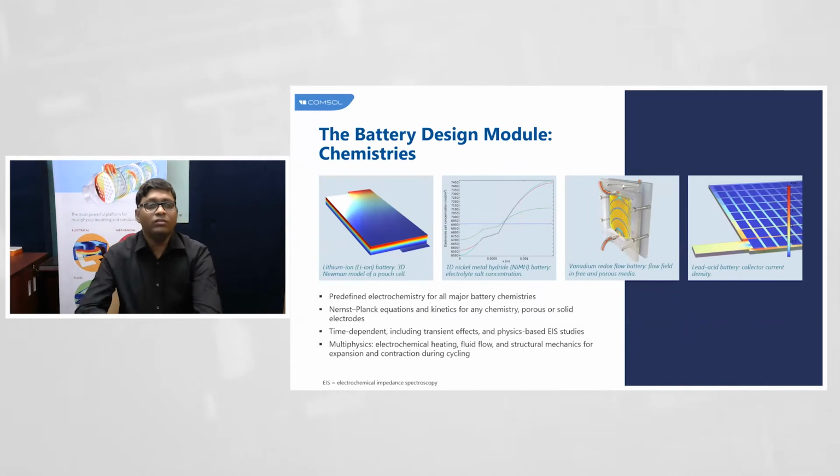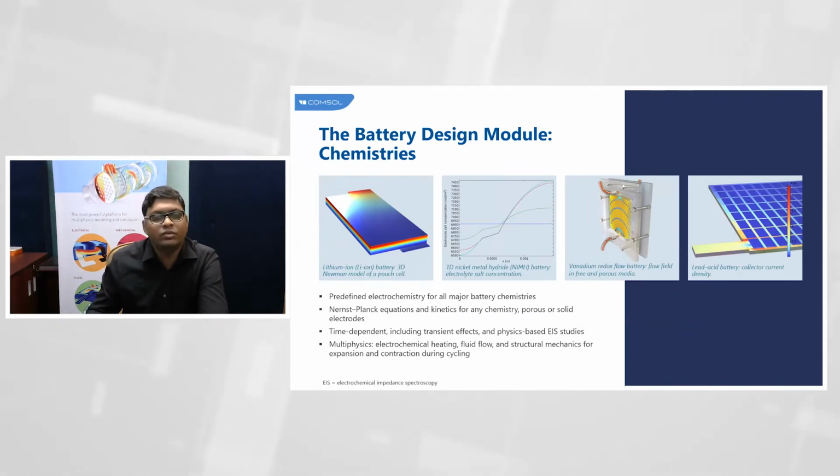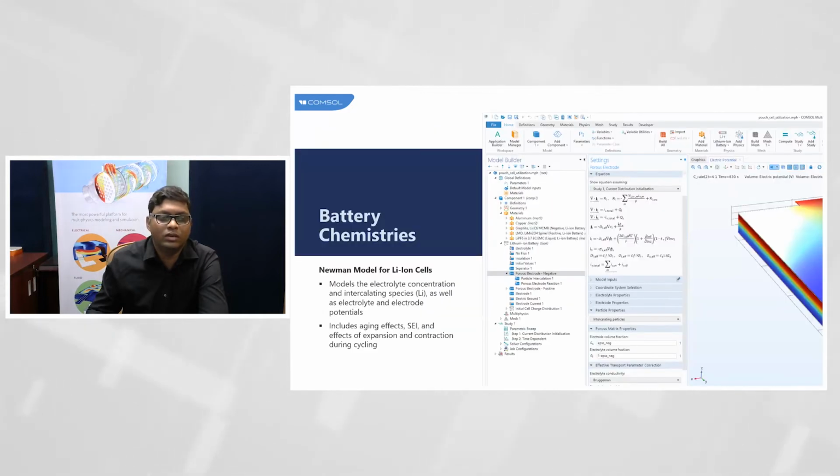So now we're saying that we can handle any chemistry with this. We can tell you that this is made specifically for the lithium battery. Some interfaces are specifically made for lithium batteries because this is the current trend. We will go through this when we go for the demo as well.